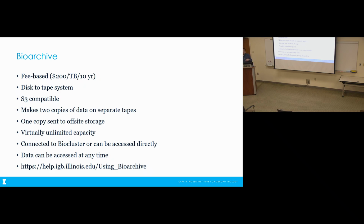Whenever you copy data into the system, it puts it onto 2 different tapes. One tape is kept in the tape library itself so that you can get it whenever you need it. The other tape is sent off to an off-site tape storage facility in Rantoul. It's actually in an old Cold War era aircraft bunker at the old Air Force Base there. So your data is very safe there. And that way, if a tornado hits Madigan Lab, which is where BioArchive is located, you're not going to lose all your data. We can get it back.